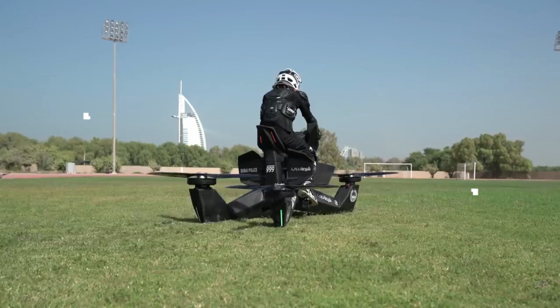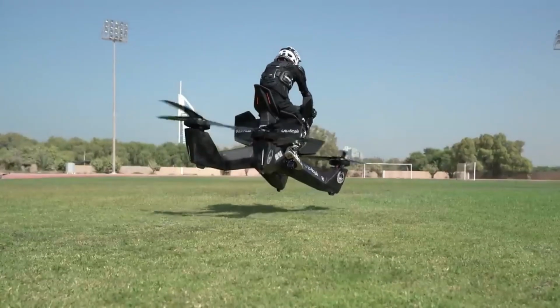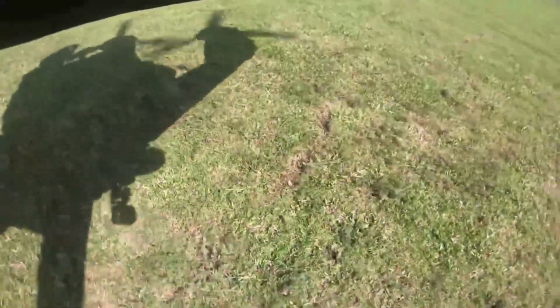Ready to ride the skies? Meet the Hoverbike Scorpion S3, an extraordinary flying machine that combines speed, agility, and the thrill of flight. Designed for adventure, the Scorpion S3 is lightweight, fast, and can hover in place or cruise at impressive speeds.